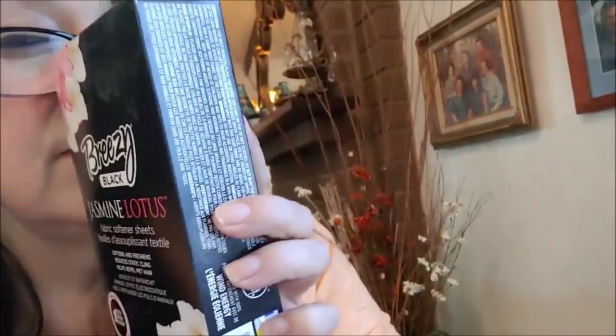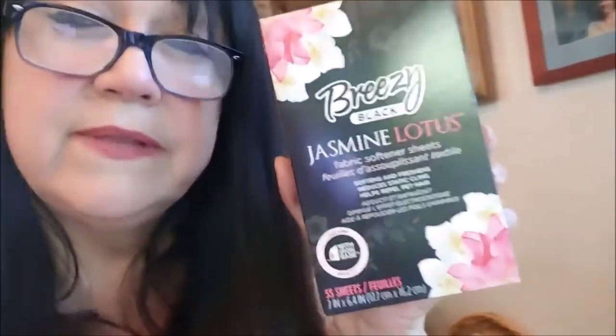Let me see what else did I get. Oh, this is by the Breezy brand. It has 55 dryer sheets. It smells so good. I got a couple of these, but I'm already using one, so I brought this out of the laundry room to show you. Like I said, this is a couple of hauls combined, and I've been wanting to show you that stuff.